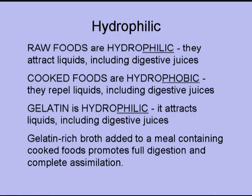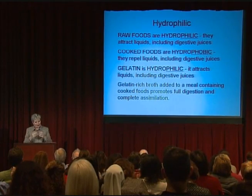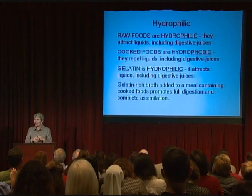Raw foods are hydrophilic. That means they attract liquids, including digestive juices. You know what happens when you put a bean in water or even a carrot in water. They swell up a little bit because they're hydrophilic. When you cook foods, they become hydrophobic. They repel liquids, including your digestive juices. But gelatin, as you know, is hydrophilic. You know what happens when you add water to Jell-O. It absorbs all of that liquid. And so when you're eating a meal of cooked foods, but including a gelatin-rich broth or sauce or gravy, that makes it hydrophilic and attracts the digestive juices, and they get thoroughly mixed in with your food, and you have much easier digestion.